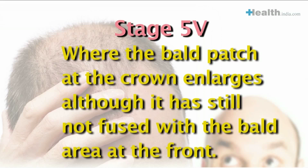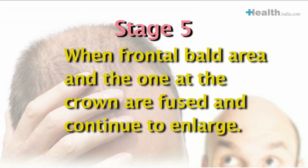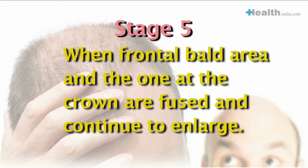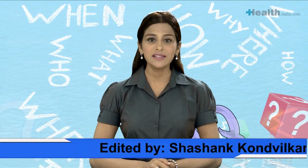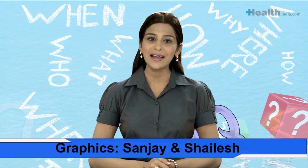Stage 5V, where the bald patch at the crown enlarges, although it has still not fused with the bald area at the front. The sixth stage is when the frontal bald area and the one at the crown are fused and continue to enlarge. The back part of the bald area is wider than in Stage 5. In the last stage is where there is extensive baldness and only a strip of hair remains at the back and sides of the head.